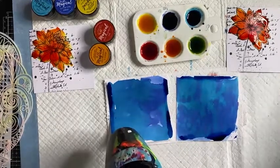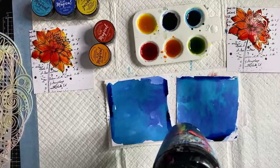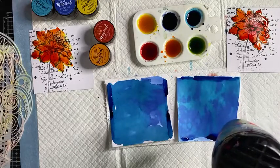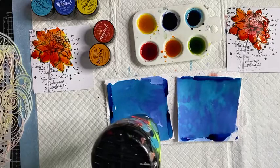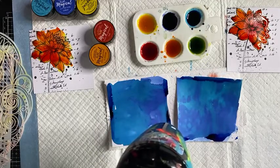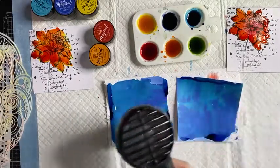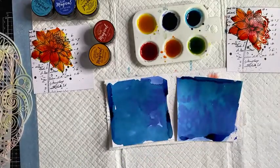Somebody's just asked a question while I'm drying that. Cheryl's just asked about the stamp press. Yeah, the stamp press is a game changer, absolutely. It was one of those tools that I didn't think I needed until I had it. Someone's asked, is that a grid paper? Yes, it is. It's just a pad of paper. You can just buy a normal piece of graph paper from Officeworks. That will do exactly the same thing.